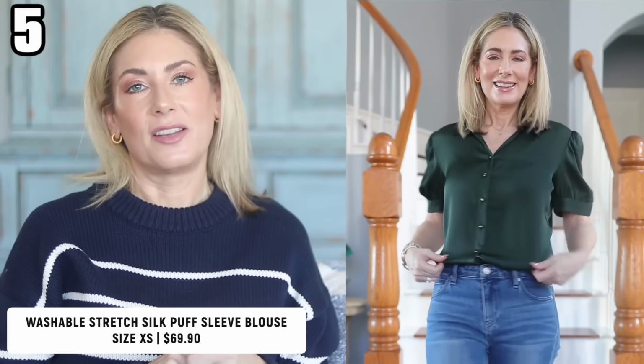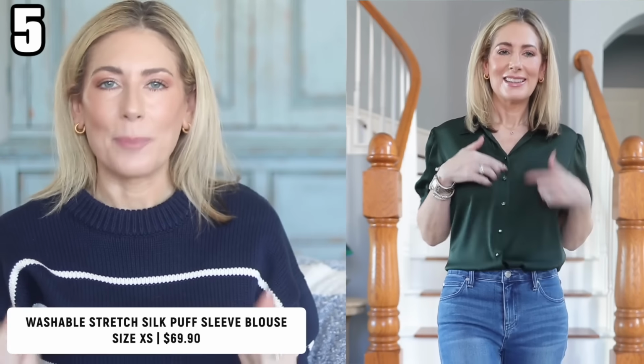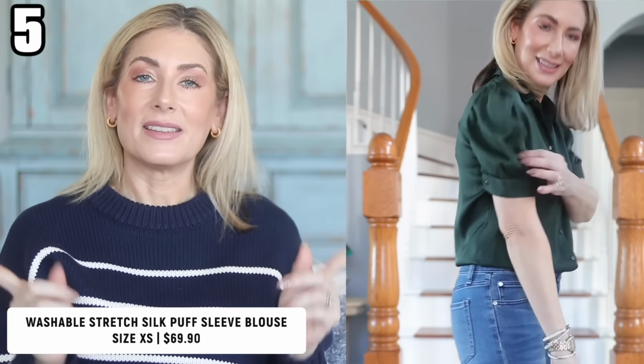Before we move on to the sweaters, I do have one blouse to talk about, and it buttons up, so we're gonna put it in with the cardigans. It's their washable stretch silk puff sleeve blouse. Is this color not absolutely stunning? It also comes in 6 other equally stunning colors. It was really hard to pick a color here. I love the matching buttons. There's buttons on the cuffs as well.